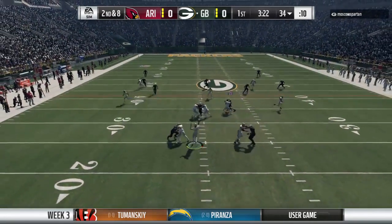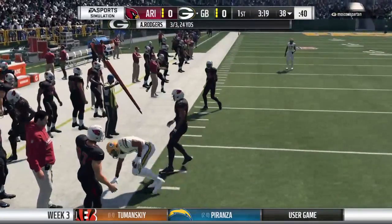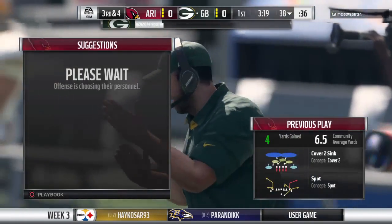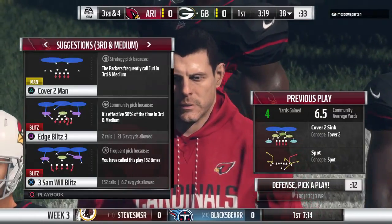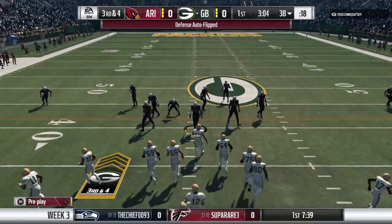Rodgers to throw on second down. Firing quickly here, and that's complete. And he gets this up across the 35 before he's out of bounds. 4 yards on the completion, and it sets up a third down. Third down now following the completed pass.